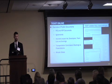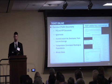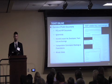Additionally, if y'all have ever gone to the Transportation Commission tab on the TxDOT website, it'll give you the agendas for each meeting, minute orders, and additional information as needed.